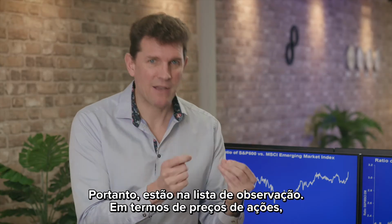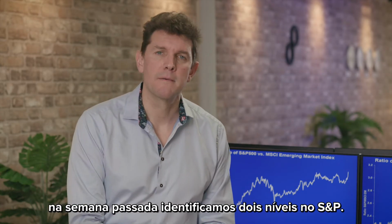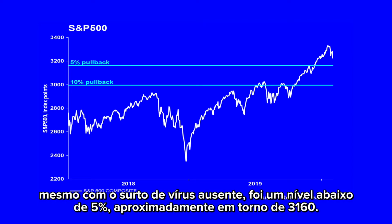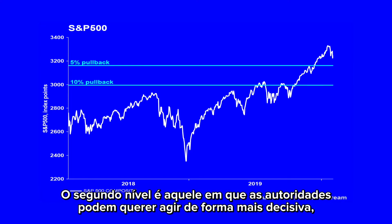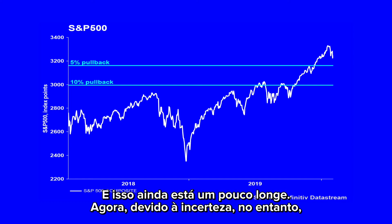In terms of equity prices, well, last week we identified two levels on the S&P. The first one, which should be considered a normal correction level even if the virus outbreak was absent, was a level down 5%, roughly around 3160. The second level is one which the authorities may want to act more decisively, and that would be around the key support of 3030, just under 10% off the highs, and that is still some way off.